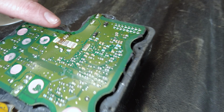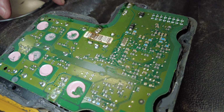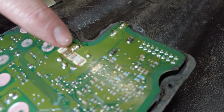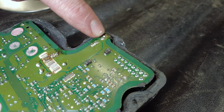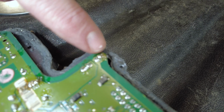These are pins that you can fix. These do go bad and you can resolder them and bring these things back to life. Unfortunately, it looks like a third grader did it. Up here, they soldered two pins together and short-circuited the whole circuit board. You can see the little blob right there. Both pins are touching.